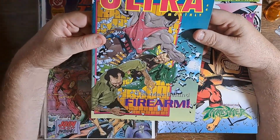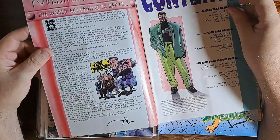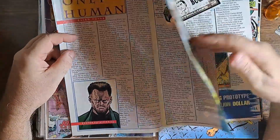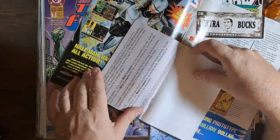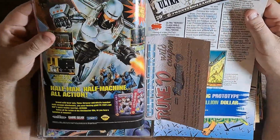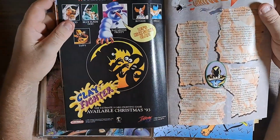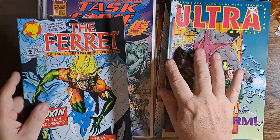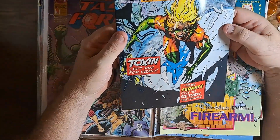Oh, what's this? This is really thin. Ultra Monthly. It was 50 cents. And it looks like it's just a little magazine type thing like Marvel Age and all of those. Except this would have been for the Ultraverse. Yeah, that still has the coupon in here for the Rune Zero. Oh, okay. That's interesting. And you can see where these got damaged in the box as well. They got curled around because of the way they were sitting in with the other books after being shipped.